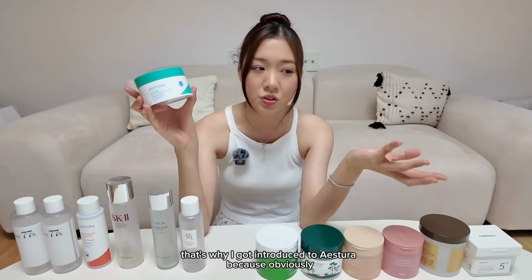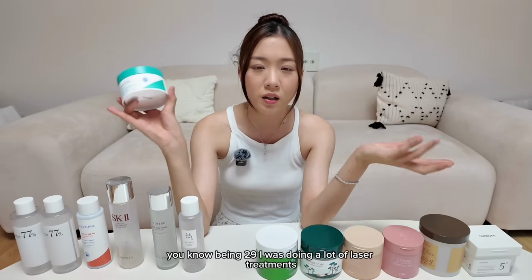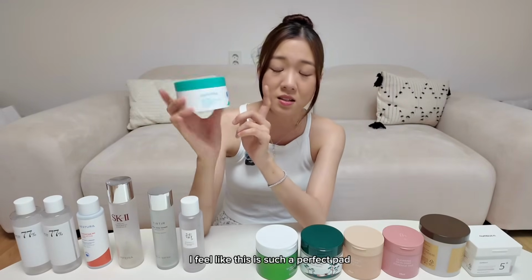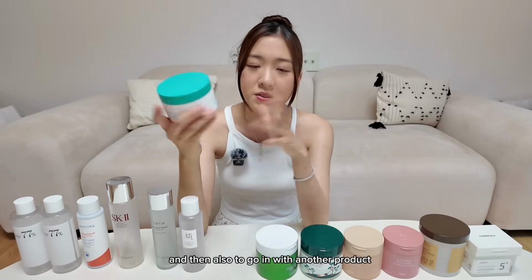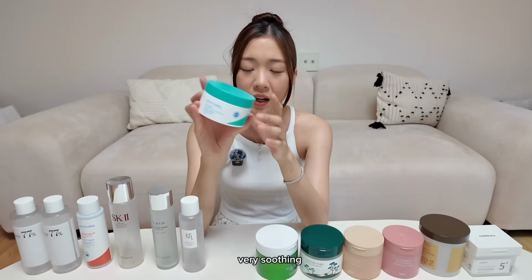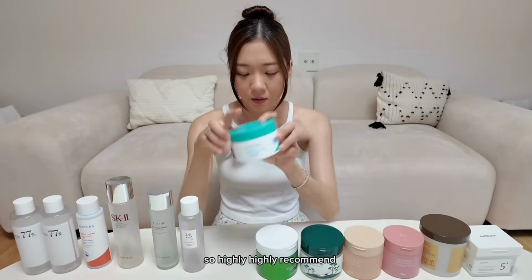That's why I got introduced to Astera, because obviously, being 29, I was doing a lot of laser treatments. So if you guys ever get laser treatments done, I feel like this is such a perfect pad to cool down your skin and then also to go in with another product. So very calming, very soothing, and I feel like any skin type can use this, so highly recommend.